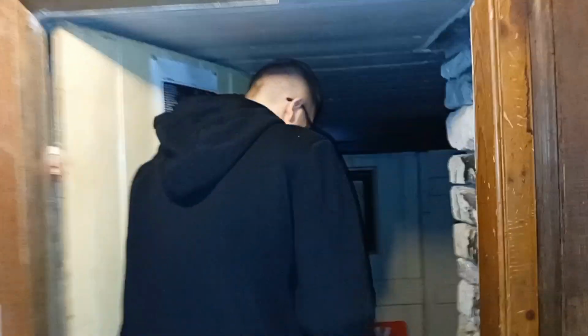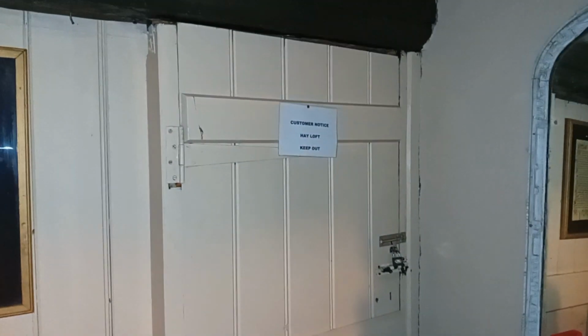As we go down here, this is now the bathroom we're going in. Can't go in there because that's connected to, I believe, the downstairs part. It's the hayloft, like I said, so we've got to keep out of there. But this is the bathroom.